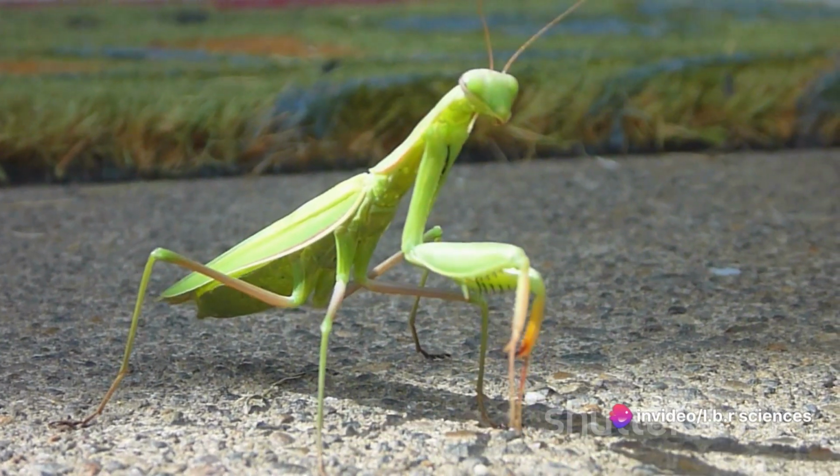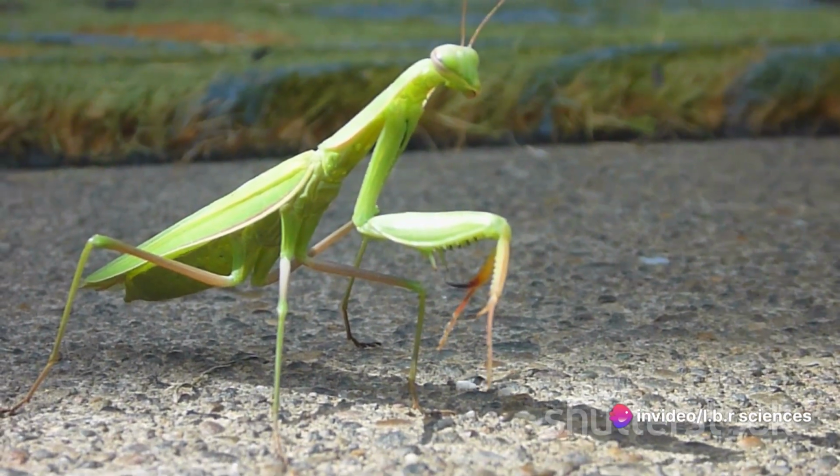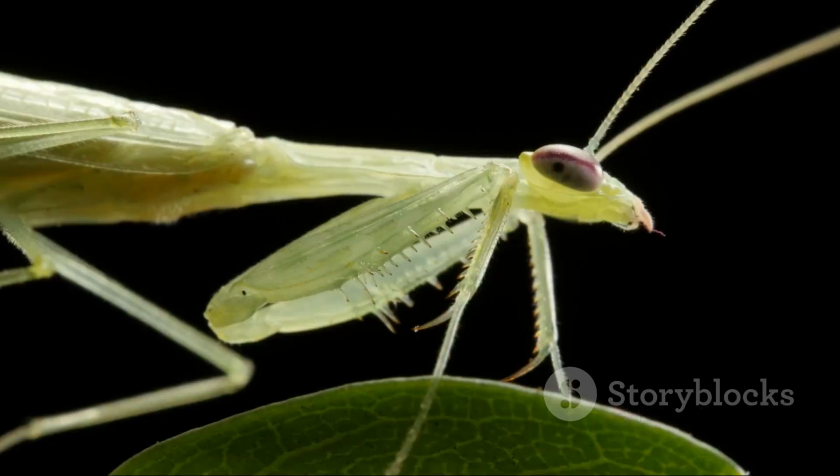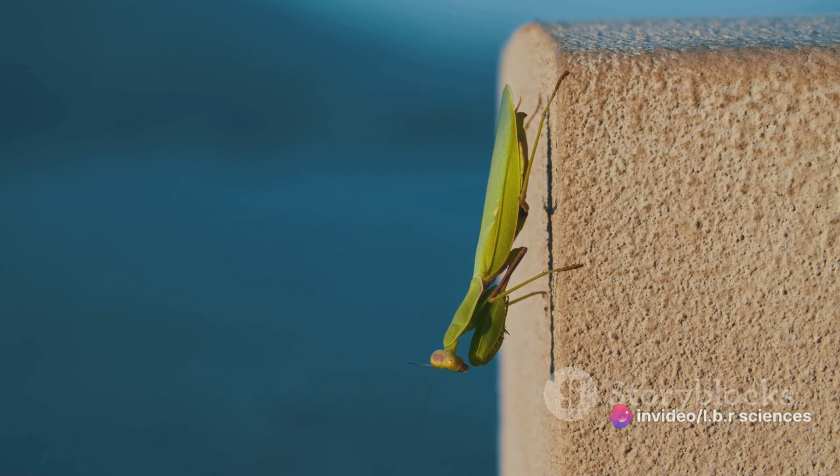When a potential meal approaches, the mantis remains motionless, its forelegs folded as if in prayer. It waits with a stillness that belies the deadly strike to come. And then, in a flash, the mantis lunges, extending its spiny forelegs to ensnare its prey. The speed of this strike is breathtaking, occurring in less than a blink of an eye. Insects, spiders, and even small birds and frogs, none are safe from the mantis's grasp.